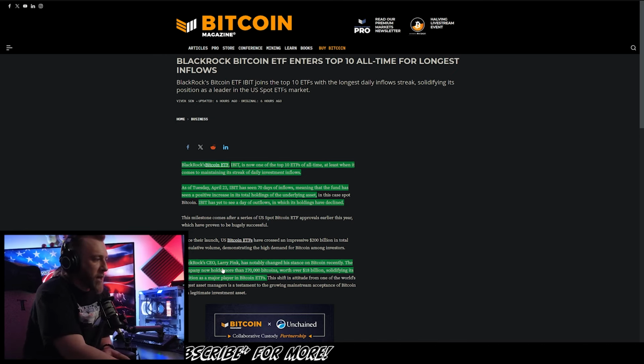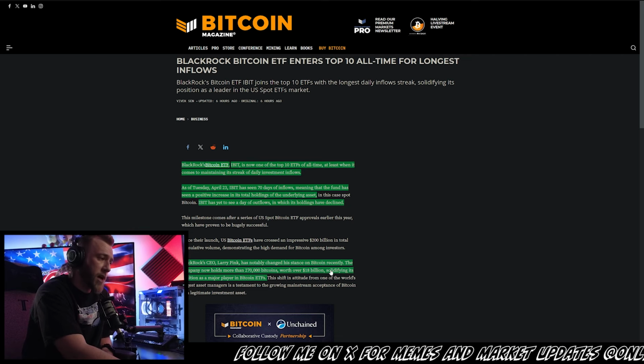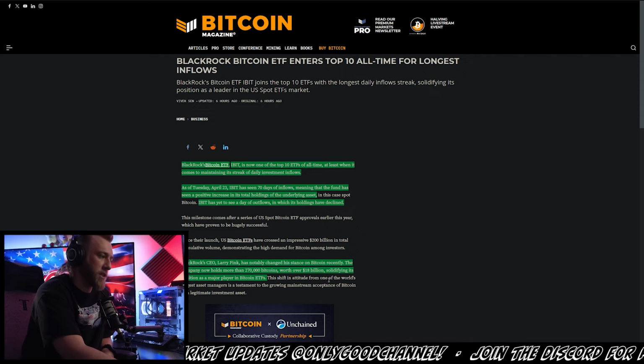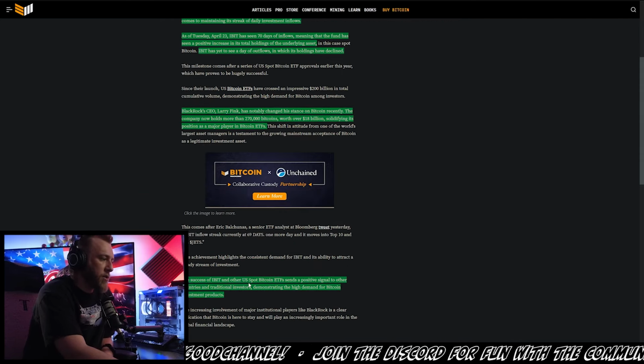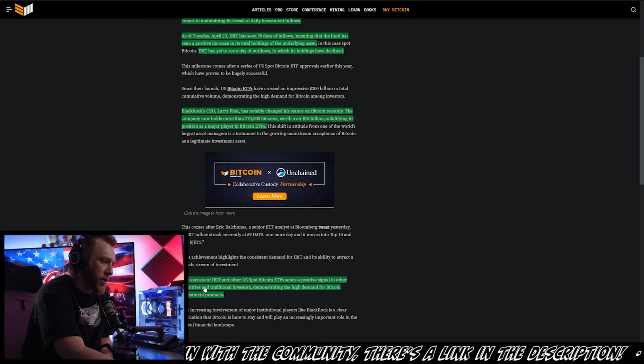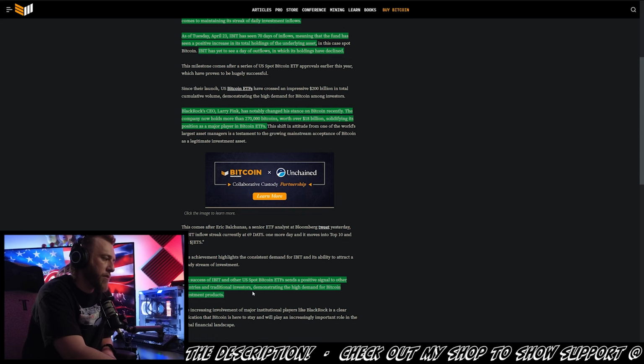It says BlackRock CEO Larry Fink has notably changed his stance on Bitcoin recently. The company now holds more than 270,000 Bitcoins worth over $18 billion, solidifying its position as a major player in the Bitcoin ETFs. The success of IBIT and other US spot Bitcoin ETFs sends a positive signal to other countries and traditional investors, demonstrating the high demand for Bitcoin investment products.